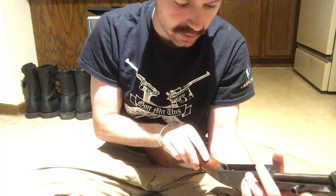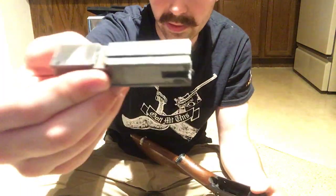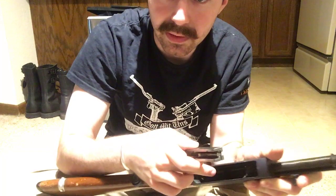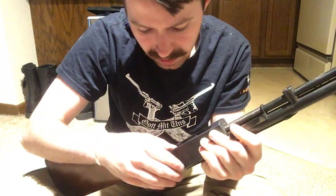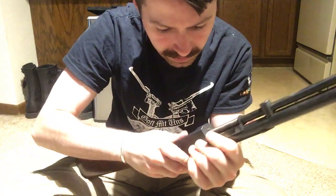But now we'll go with how to put it back together. The bolt here has this little cutout on the side of it, that vertical cut there. That needs to be slid over a little knob. You probably can't see it in here on the operating rod, so you've got to pull the operating rod back a little bit, and it should just plop right down in there.